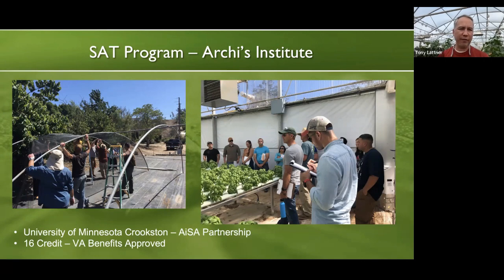What you guys are seeing on the left there, that's a student group putting up a shade house. This is an inexpensive way to start any type of growth structure. That galvanized pipe was bent on site, and you can buy it in bulk. And what they're putting on top of it is shade cloth.